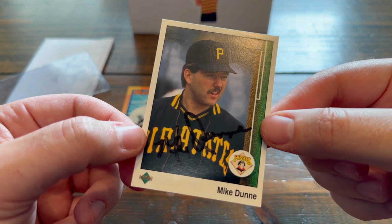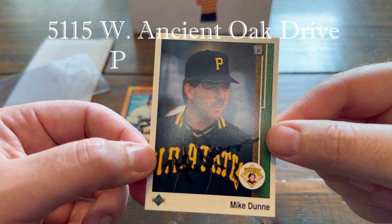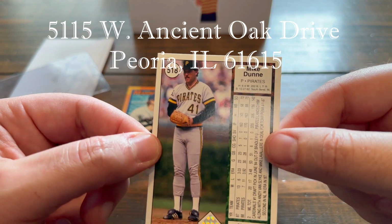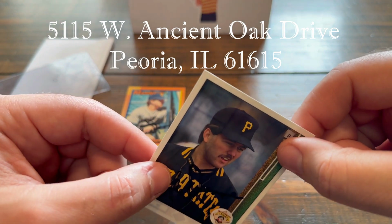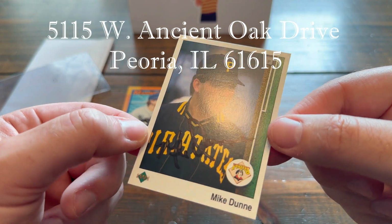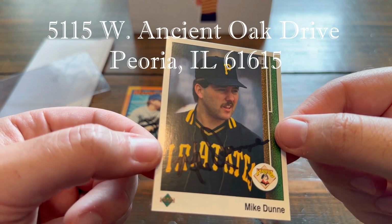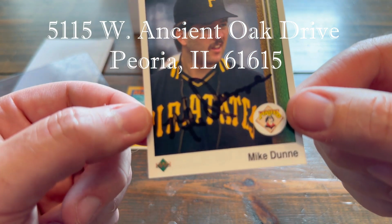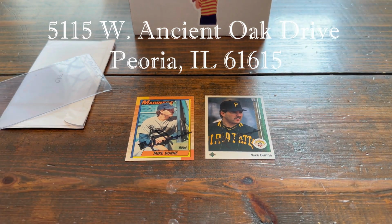Here's 1989 Upper Deck with the Pirates. He's got a look on his face like, I either don't want you to take my photo or I'm about to yell at somebody. There we go. So 2 of 2 from Mike Dunne. Nice little signature on here. This one's a little bit hard to see because there's so much black in that Pirates jacket, but it looks pretty good when it's off camera here. So the 90 Topps turned out a little bit better, just a better background there. But there you have it, 2 of 2 from Mike Dunne.